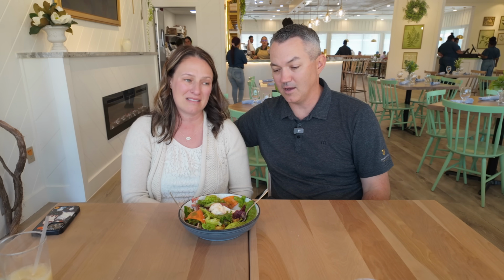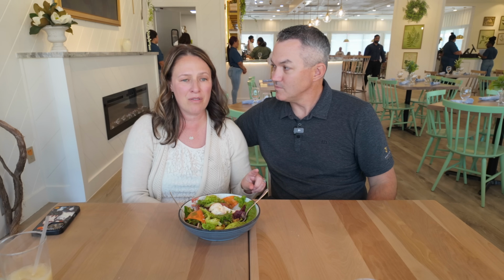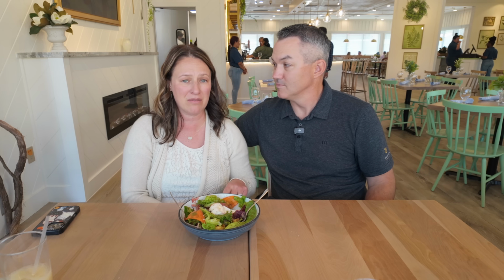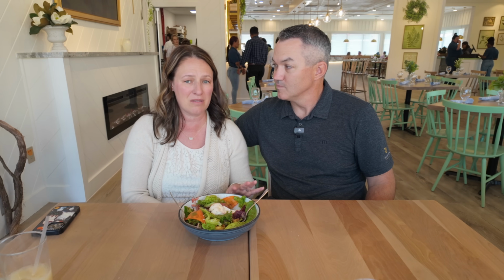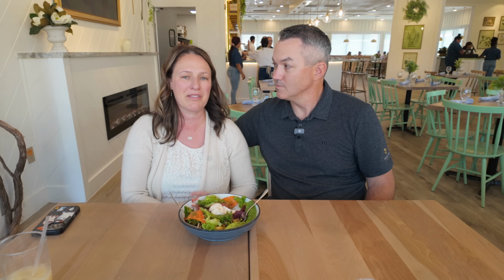The cheese is really, really good. I think, what was his name? Randall. Randall was talking this cheese up, and he didn't over talk it because the cheese is the star of this salad. Without the cheese, the salad would probably still be good, but the cheese really makes the salad elevated to the level that it's at.